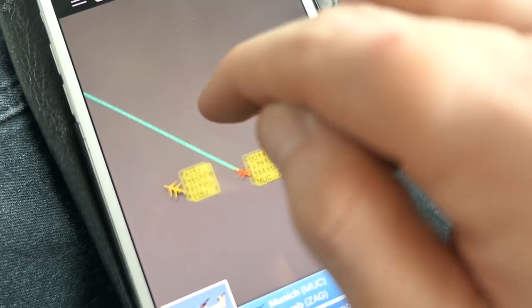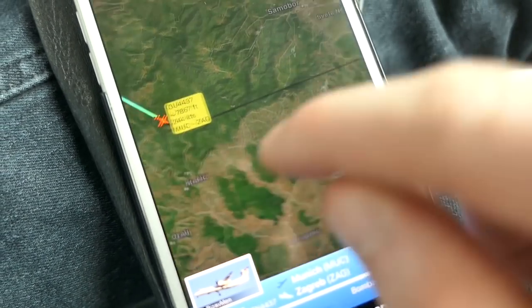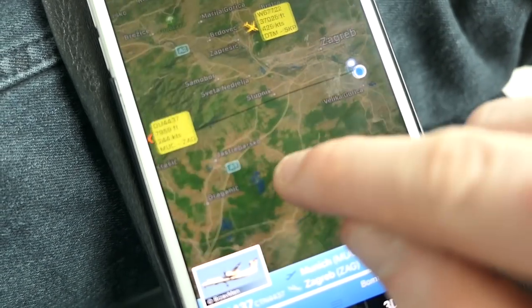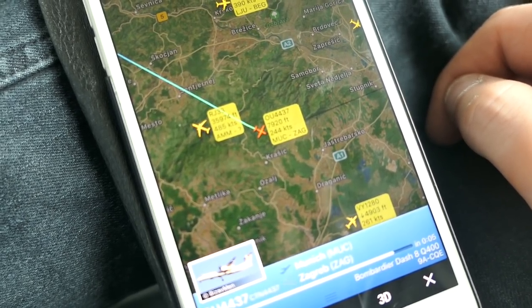We just pinch out, we can see exactly where the flight is. We can see that it's currently descending on its way into Zagreb, just passing through 8,000 feet at the moment, 5 minutes away from the airport. And that is basically how you track an inbound flight on Flightradar24.